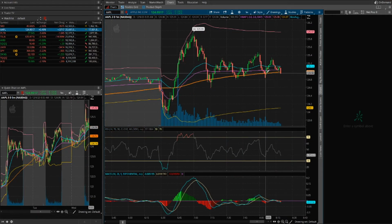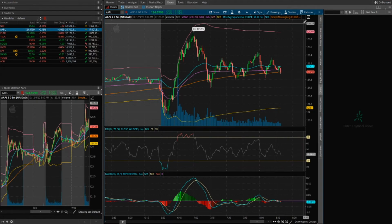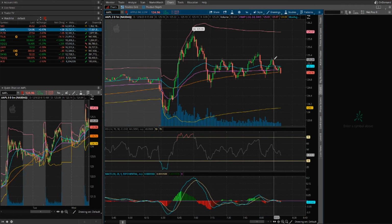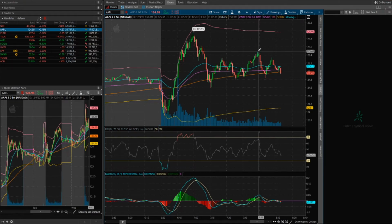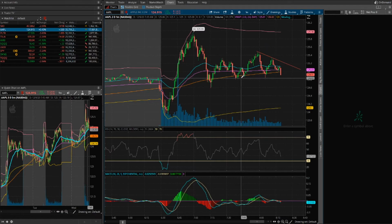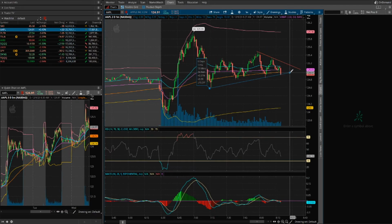Look at this. This is so readable. You see this right here? This is the simple moving average. We got the simple moving average right here, and it just keeps bouncing off of it. Right now, it's making lower highs. So you could clearly see this is one of those, what they call, triangles. You see?